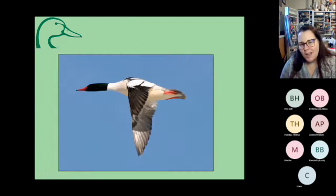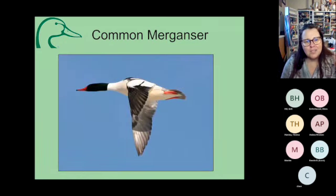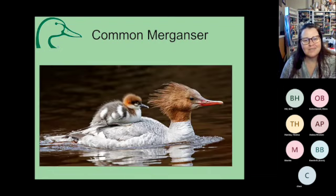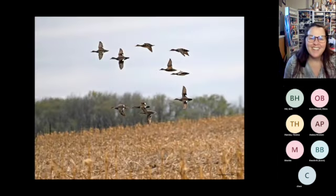And then this is a common merganser. So they have the same pointy bill. These guys just have a different head shape, different feathers. And they do this thing like loons do, where they let their babies ride on their back. Cute. All right.